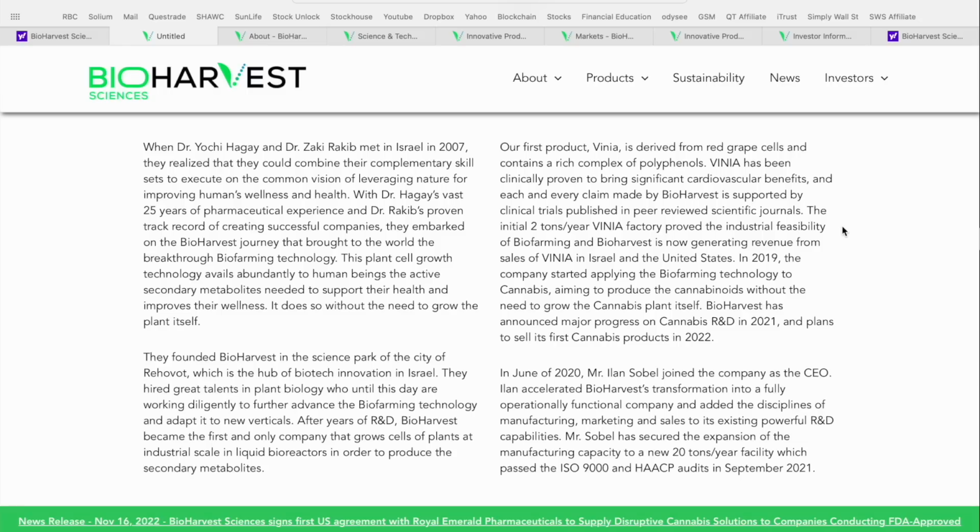Now in June of 2020, Ilan Sobel joined the company as CEO. He really accelerated the BioHarvest transformation into a fully operational and functional company, so shifting gears from a research and development focus to a revenue generating organization. And Ilan Sobel has now secured the expansion of their manufacturing facility to a new capacity of 20 tons per year, which took place in September of last year, or 2021. So again, we're starting to see that scale and commercialization really come to fruition here, no pun intended. And now that's why I'm starting to feel BioHarvest is looking like a very attractive investment opportunity.